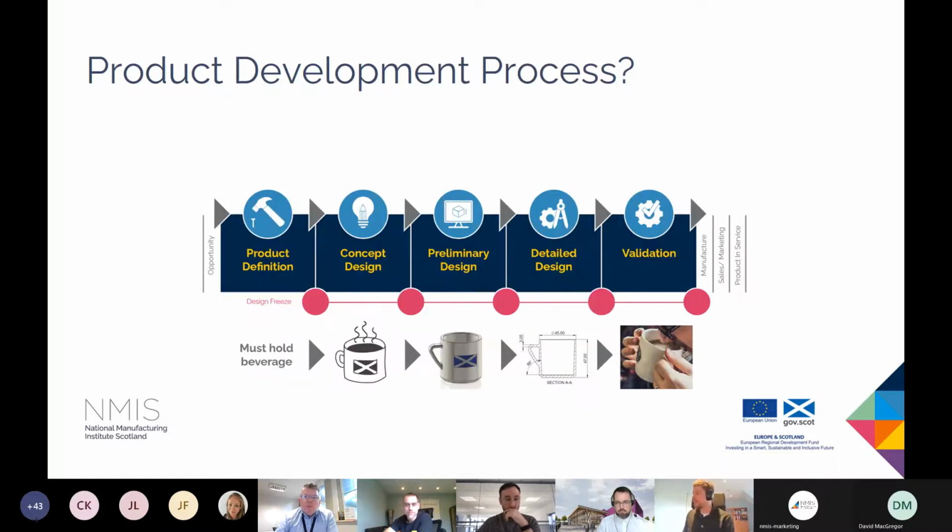So, bearing in mind that I don't know how familiar everybody on the call is with product development, I thought I'd kick things off by providing a brief explanation of what product development is. I think the easiest way to do that is to have a quick run through of the product development process. This graphic here illustrates the product development process used within NMIS. The process may vary from company to company depending on their situation. I appreciate stages might have different names, or some people have more or fewer stages, but I think fundamentally the principles remain consistent.